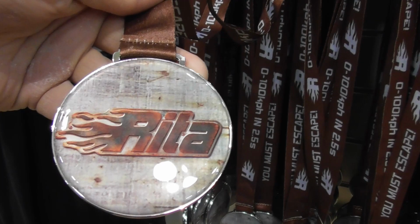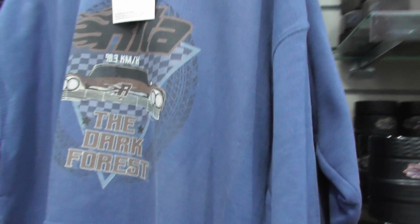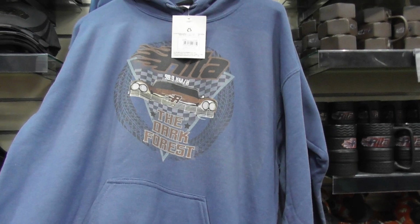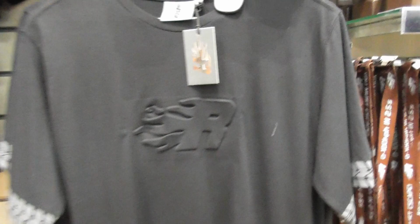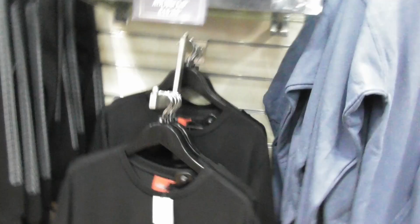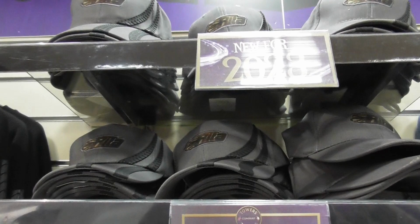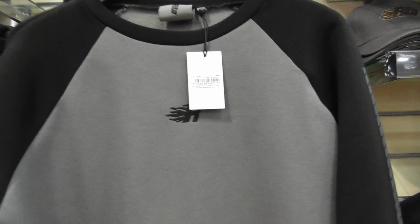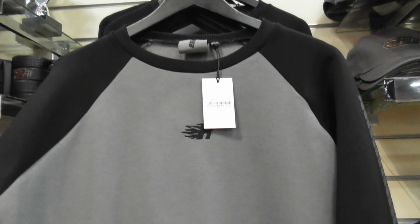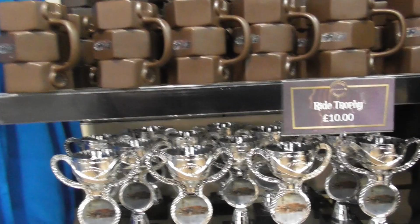And then you've got the Rita ride medals, and then you have a Rita jumper, and that is £40. And then the Rita t-shirt, and that is £22. And then you've got the Rita caps, which are £15. Then you've got another Rita jumper, which is £35. Then you've got the Rita ride trophies, which are £10.